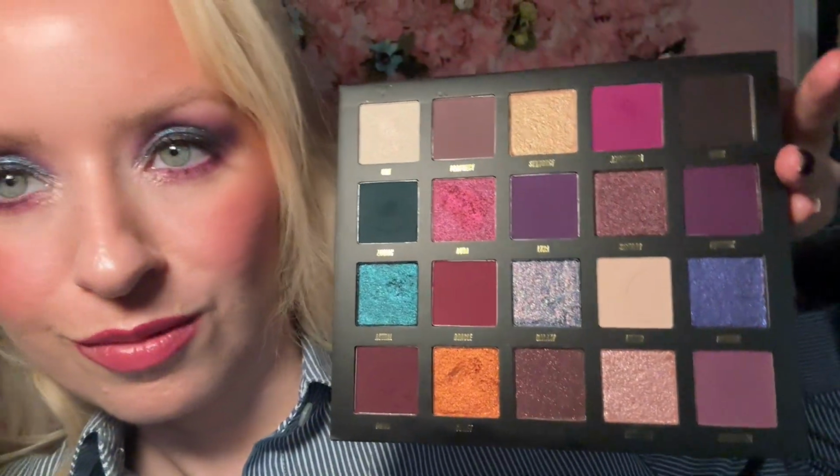I think it is definitely a deeper toned palette. There's really more medium to deep shades than there are light. You can see that here. Definitely more of a purple pink leaning palette as well. There's just a couple pops of blue, but I think it performs well.